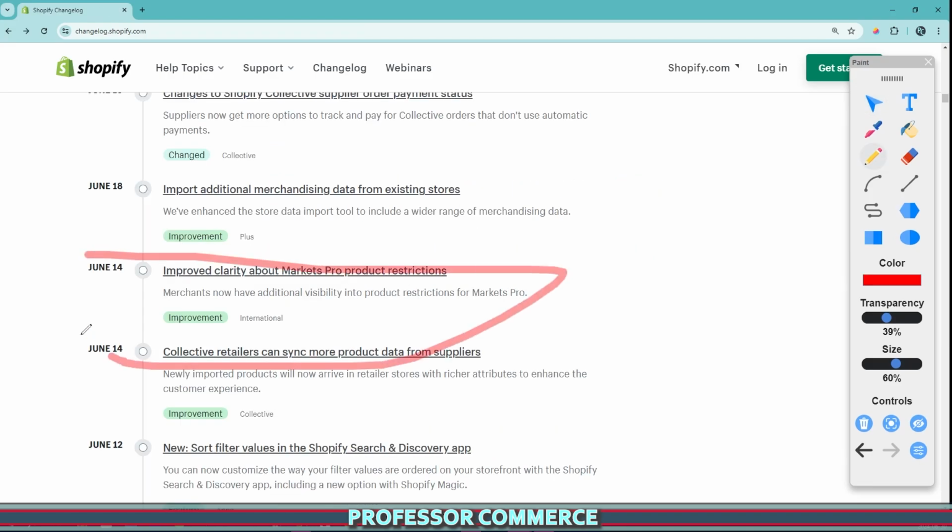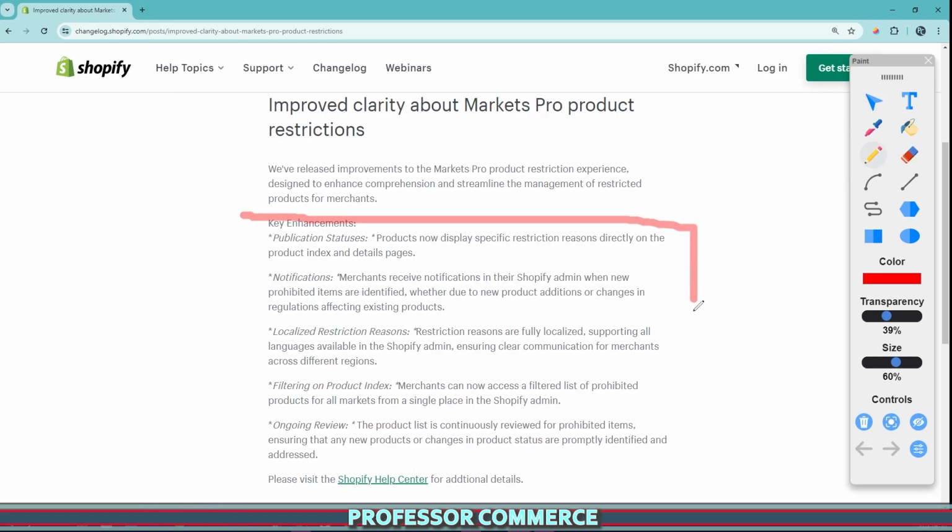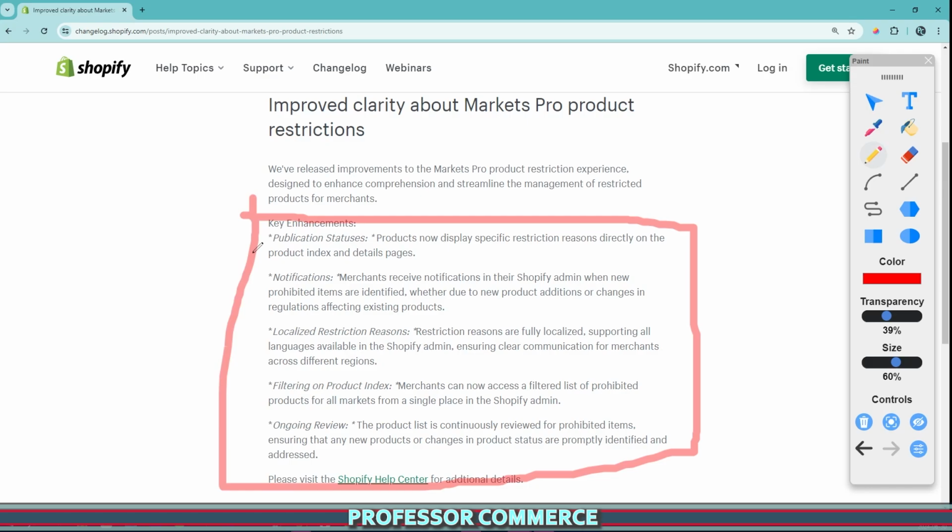All right, so on June 14th, we have an update here that was talked about in the Summer Editions video. This is talking about Markets Pro. Markets Pro is now renamed Managed Markets, and the update says there is improved clarity about Managed Markets product restrictions. So merchants can now have additional visibility into product restrictions for Managed Markets or Markets Pro. And so these are the additional enhancements for Markets Pro users to understand which products are restricted and why.